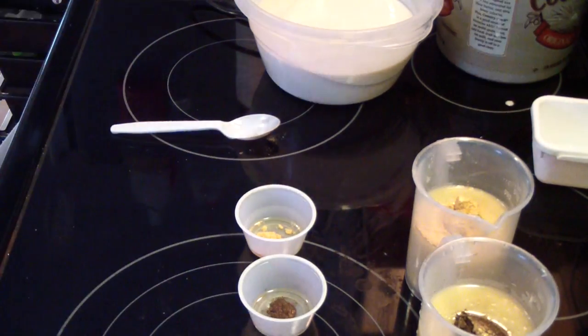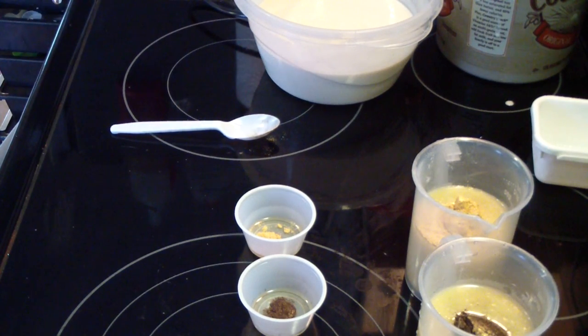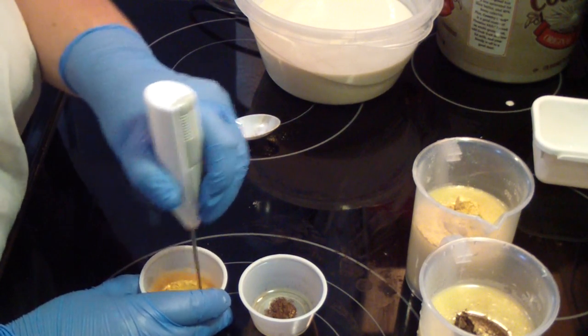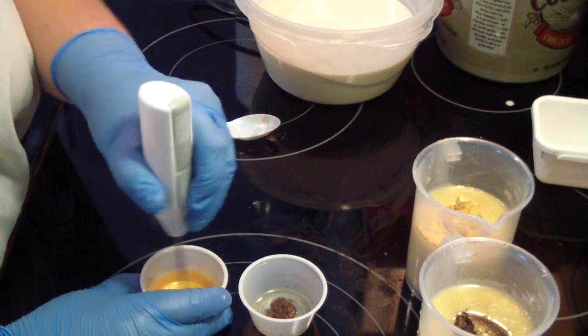I'm gonna get my little buzzer. Where's he at? There it is. I'll start on the lighter color first, just to mix it. You don't want a big poof of air.